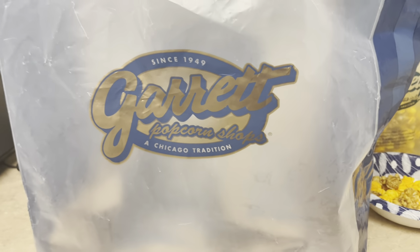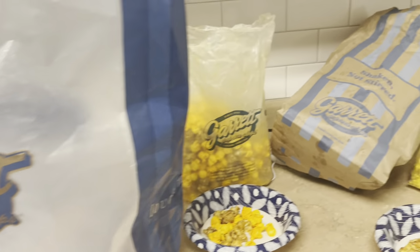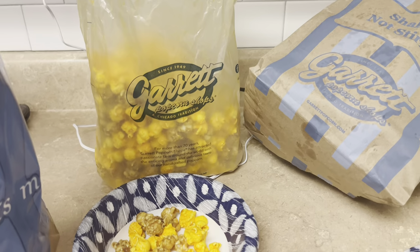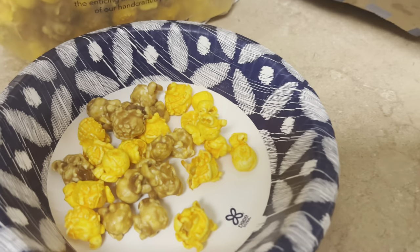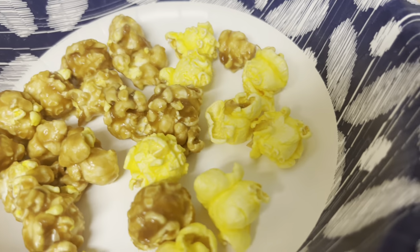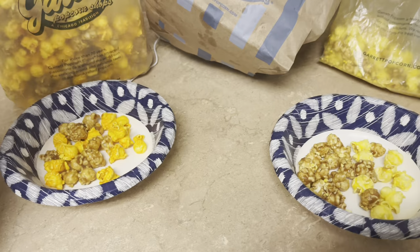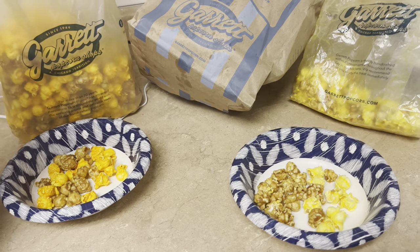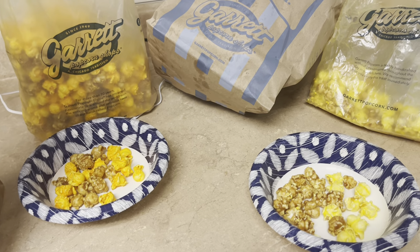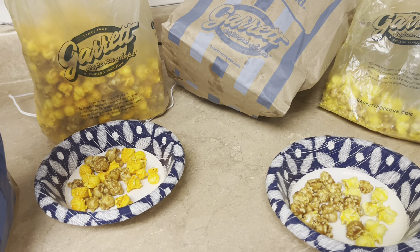We've been back off of vacation for a few days now, so we have ate quite a bit of the popcorn. The butter and caramel is almost gone, and the cheddar and caramel we're just not getting started on. There's the cheddar and caramel. Very good. It is very delicious, y'all. It is something serious. So if you ever go to Chicago, try the Garrett Popcorn Shop. One of them, I said, because they have them all over Chicago.